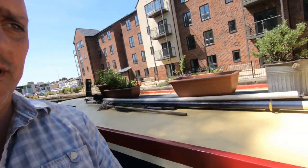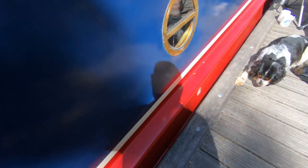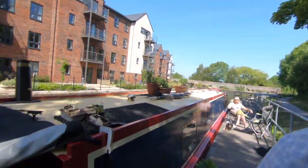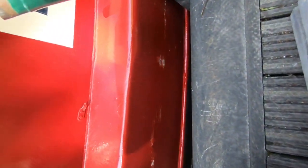Before we go, I'll show you the painting that I've been doing on the side of the boat. We've painted the grab rails on this side, and also the gunwale all the way along the boat. Looks lovely. But I noticed yesterday when we'd pulled up, got some touching up to do already. Look. That's the fourth road bridge all over.